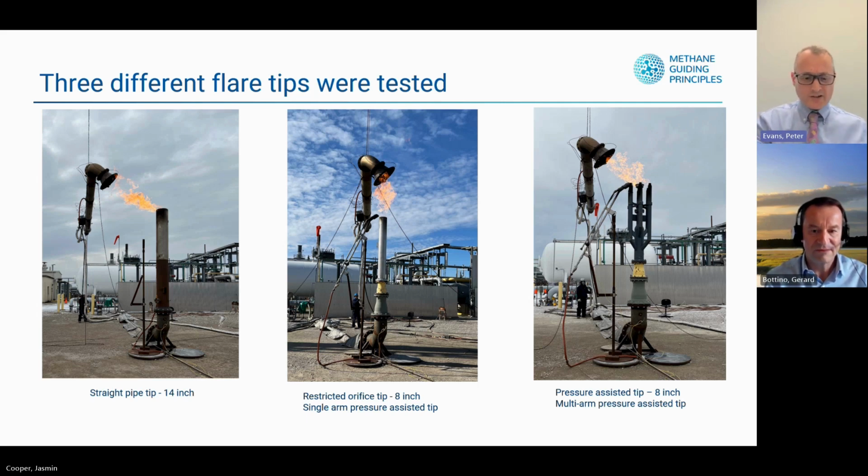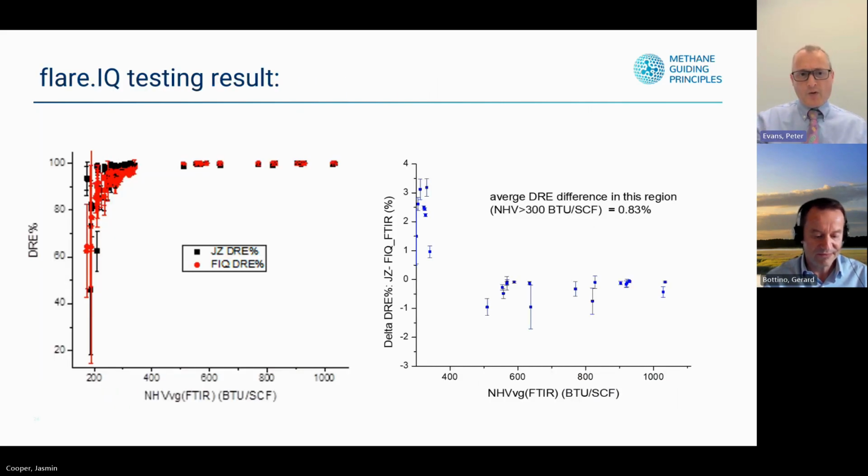And if you pass to the next slide, what this then highlights is why these systems for measuring combustion efficiency are so important. The black dots on the screen on the left-hand side are the reference measurements, and the red dots are the measurements by Flare.IQ. And of course, as part of a verification campaign, the plan was to make sure that these numbers align.